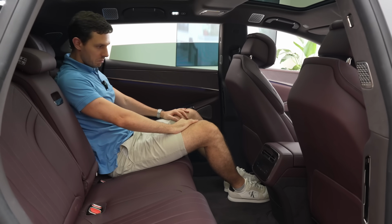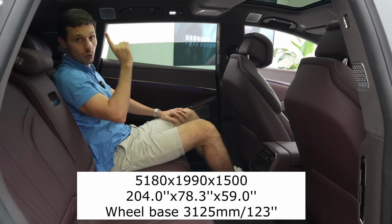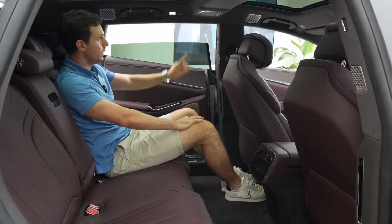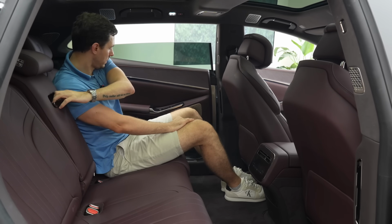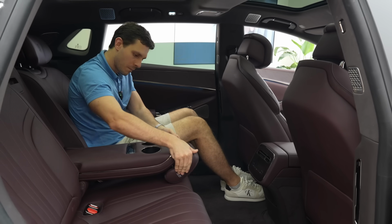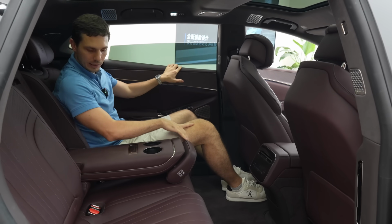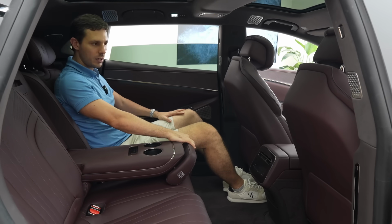I'm 187 centimeters tall. As you can see, there's plenty of room. I have a fist over my head. Here I have a button that opens the door and also closes it. I've got an armrest. Two cup holders. It's covered with the same material as the door cards. Excellent materials. The seat back angle isn't adjustable, but it's just right. I would travel far in this car.